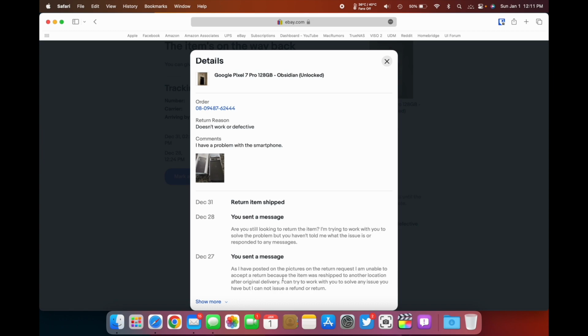So I told eBay that it was sent to a freight forwarder, because that does void buyer protection. And they said, well, you're only responsible to provide a label from the original address you shipped it to. So that is what I did on December 28th. I did accept the return and provide a USPS label through eBay. And the buyer started the return, shipped it on the 31st, which was yesterday.